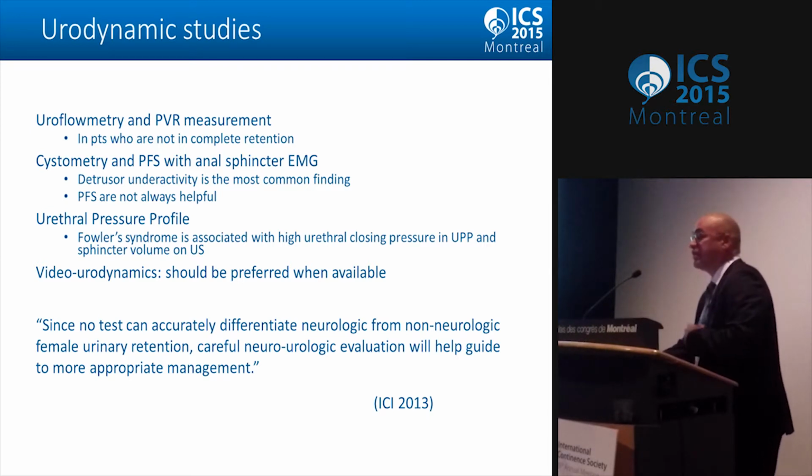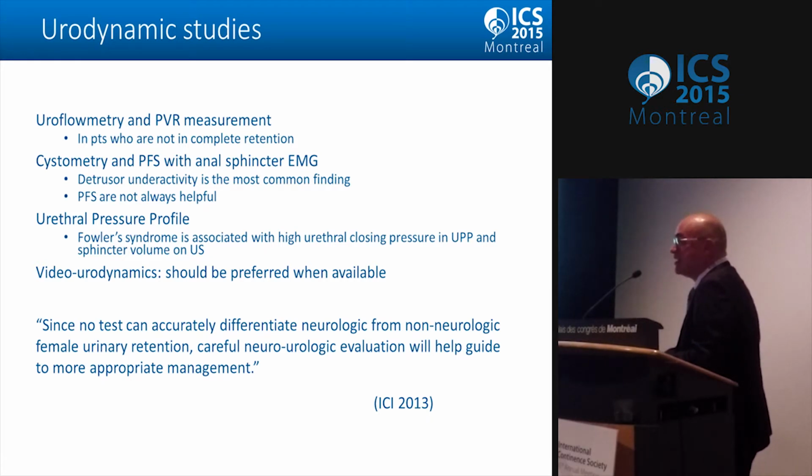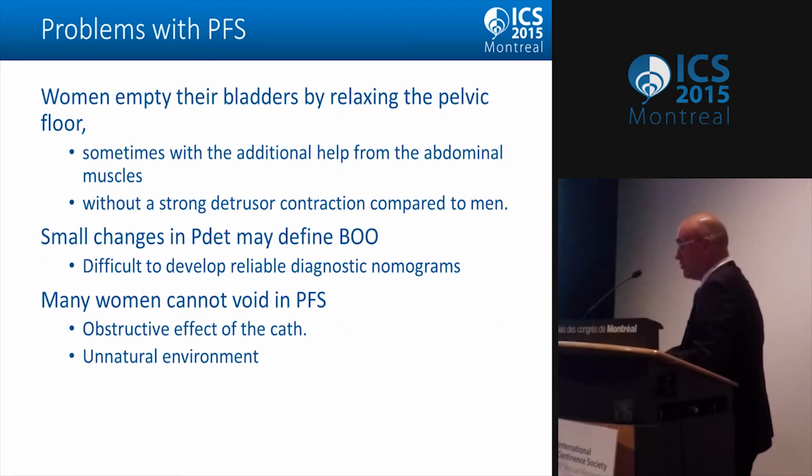What we also have to know, according to the last ICI in 2013, is that no urodynamic test can for sure differentiate neurogenic and non-neurogenic cases from each other. So the diagnosis should be based on our clinical findings of history and physical examination, and also urodynamic and neurological evaluation.